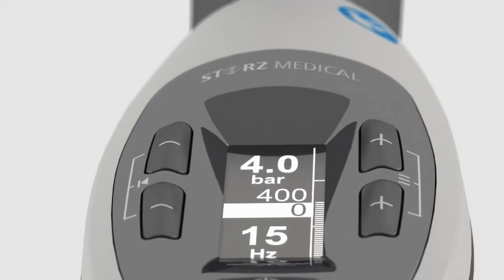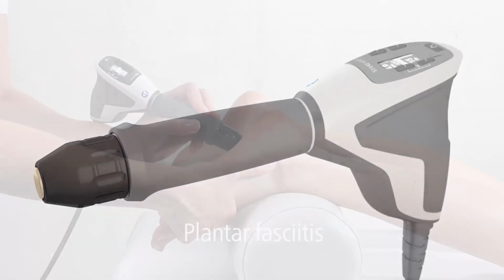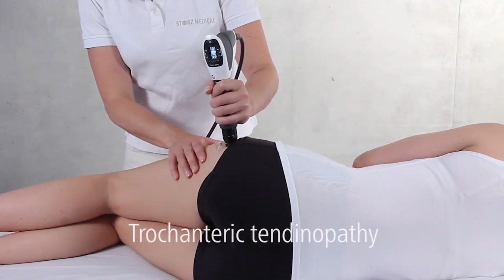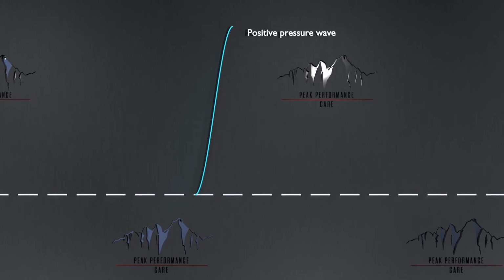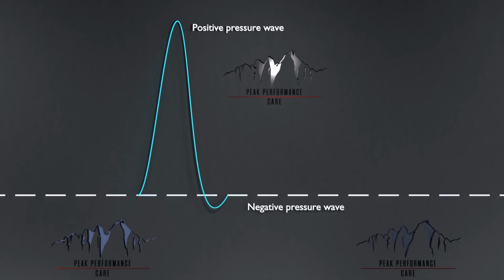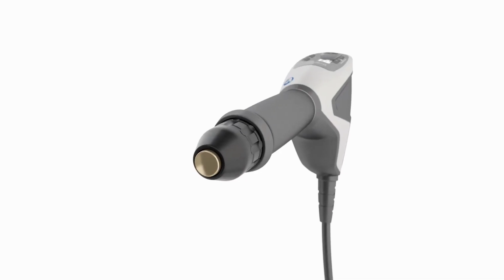Shockwave therapy is an FDA-approved, non-invasive treatment that uses acoustic waves to stimulate the body's natural healing ability, and these waves deliver high energy pulses into targeted tissues. So it works by sending powerful shock waves deep into the area of concern, followed by a negative pressure wave that causes microcavitations, which are basically tiny bubbles in the tissue. And then these bubbles implode, which creates a second wave of shock wave.